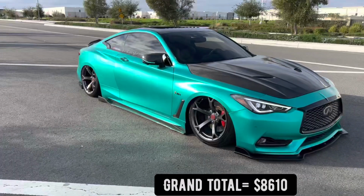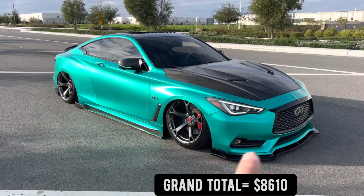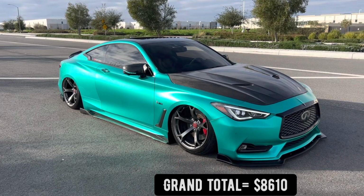So the last mod I would say for the exterior, I forgot to mention, is we are on full 3P Airlift suspension, okay?